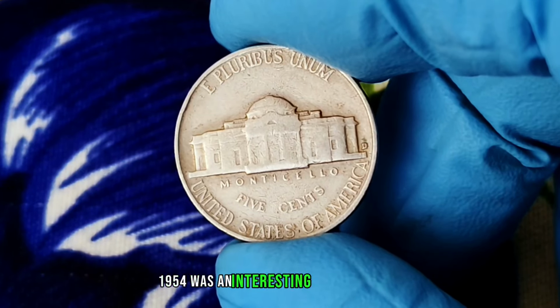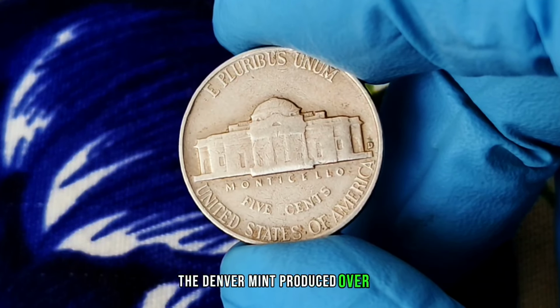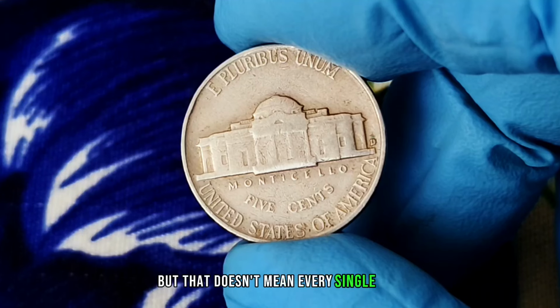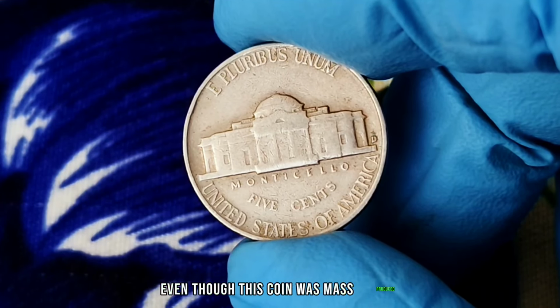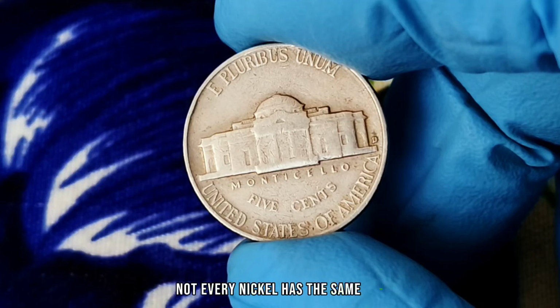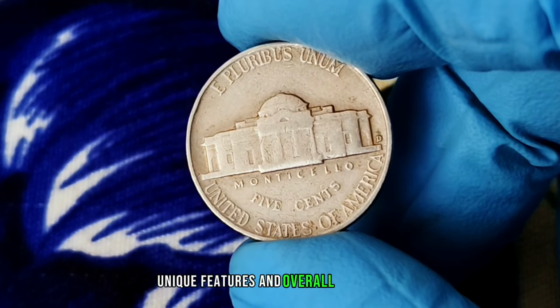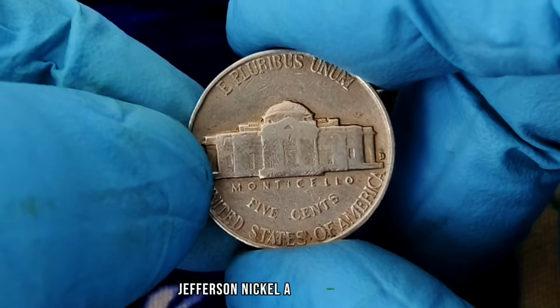1954 was an interesting year in American numismatics. The Denver Mint produced over 117 million of these coins, but that doesn't mean every single one is common or easy to find. Even though this coin was mass-produced, not every nickel has the same value. Specific conditions, unique features, and overall preservation are key to making a 1954 D Jefferson nickel a collector's item.